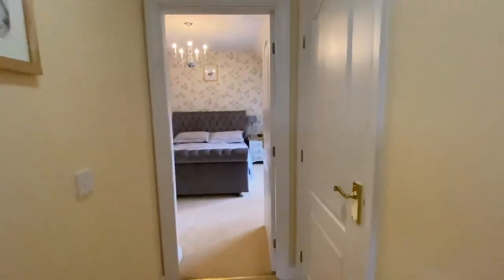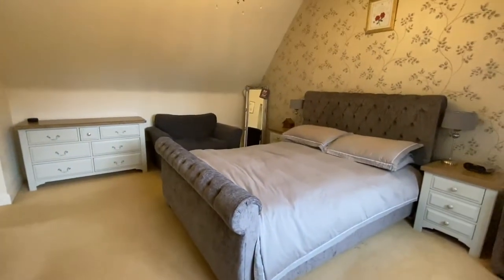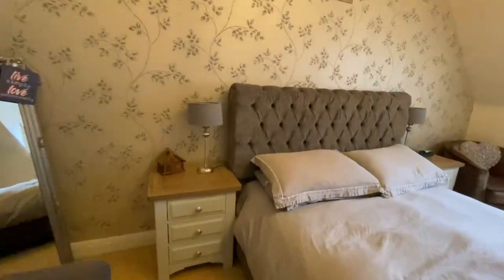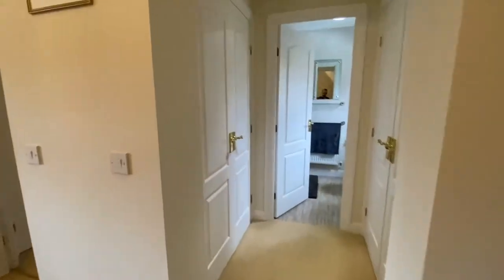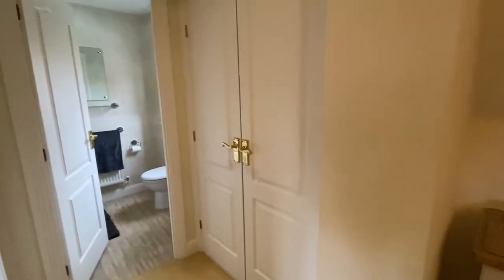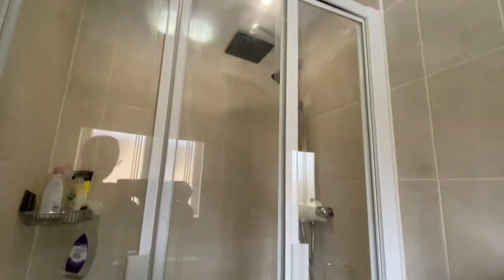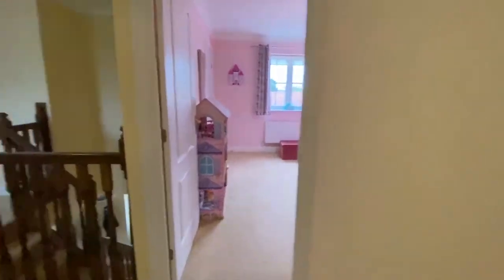Down to the end here, you've got the master bedroom. Again, the master bedroom is a really nice space. Good size. Plenty of space for chests of drawers, little dressing areas, that sort of stuff. We've got this sort of dressing corridor with your built-in storage either side. And then you've got your ensuite with your large shower in here. And you get a nice modern white suite in there. So that's it for upstairs. Let's have a look in the garden.